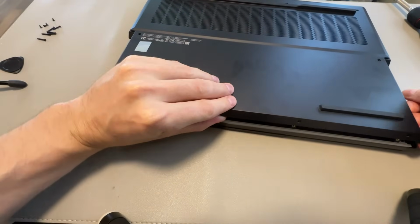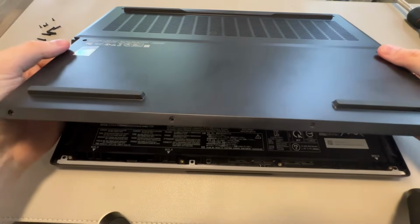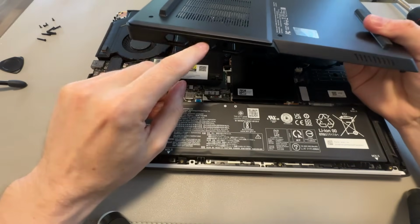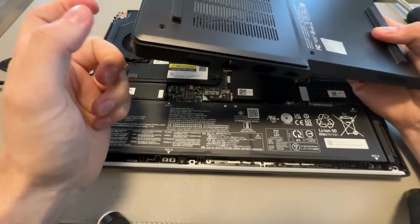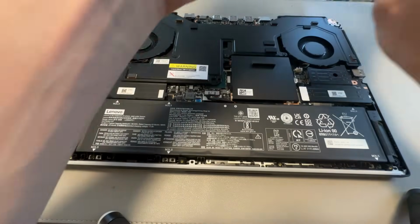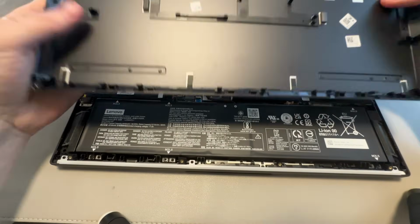This is much tighter than last year to get into. That did not feel nice to get into compared to last year. This cheap plastic stuff here, I don't like this. I don't know why they put this on. Make it metal or just don't put it on. I mean, we don't need this little accent here. It's just gonna break at some point if you open up your laptop a lot, but there we go.